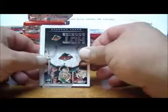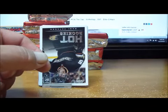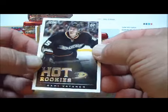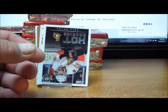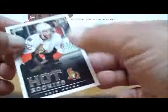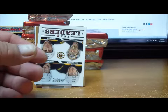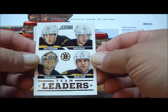Stana can use this now. Hot rookies of Darcy Kuemper for the Minnesota Wild. No problem. Hot rookie of Sammy Vatanen, Vatanen for the Ducks. For the Senators, Eric Gryba, Eric Gryba for the Senators, hot rookie. Team leaders for the Boston Bruins: Marchand, Krejci, Rask, and Lucic.